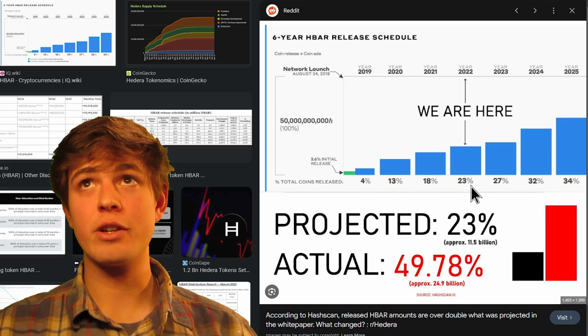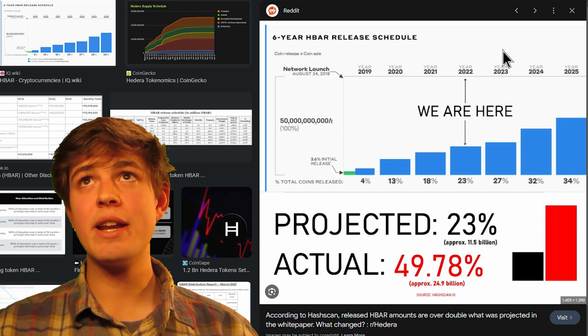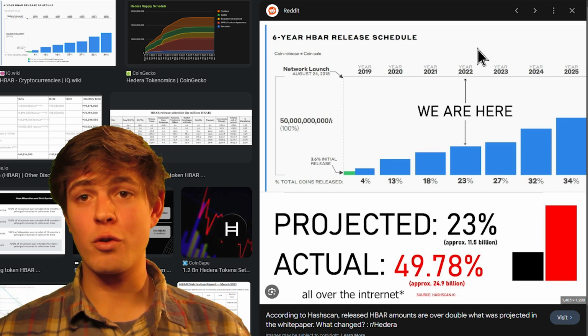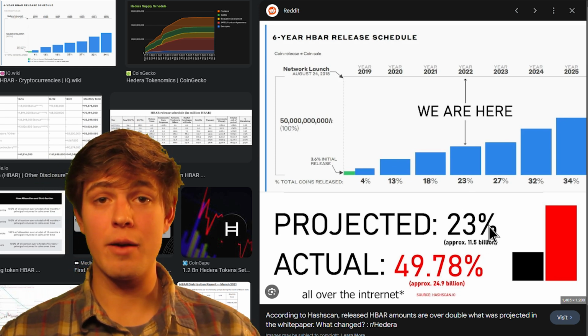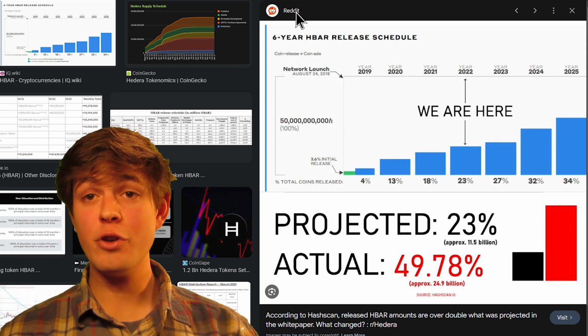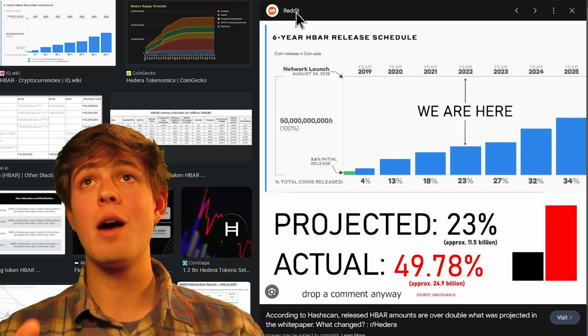That is one thing that frustrates me because you can see here, it's been a couple years since they've deviated from this plan. And I've searched all over Reddit. I cannot see a clear-cut plan of Hbar tokens being released to the circulating supply. If you know where I can find that information, drop a comment down below.